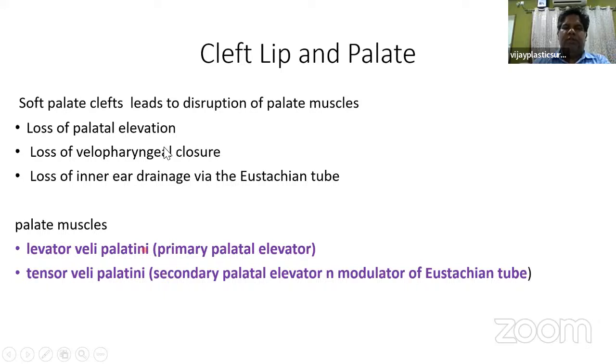There is also lack of velopharyngeal closure leading to velopharyngeal incompetence. Because of the insertion abnormalities, there is a loss of inner ear drainage via the eustachian tube, therefore causing serous otitis media, which requires a myringotomy. The main palatine muscles are levator veli palatini, called the primary palatine elevator. Tensor veli palatini is a secondary palatine elevator and modulator of the eustachian tube.